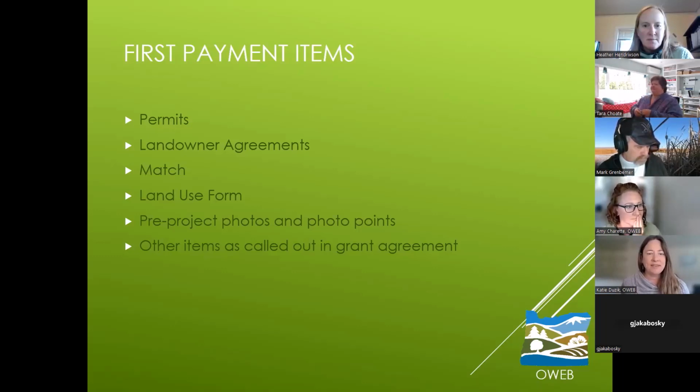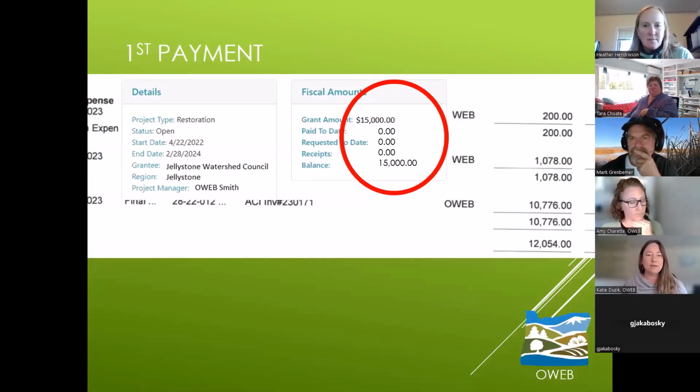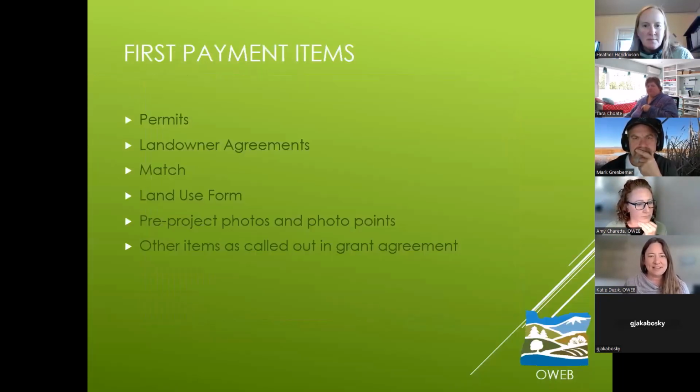Okay, she's nodding. So I was going to just cover briefly the first payment items. This is a common thing that happens with our grantees. Oh, we're so excited, we're going to get going on our project. And then the first payment request is submitted. And then people are very disappointed when their project manager from OWEB gets back to them and says, oh, actually, there's a few extra requirements that we need in order to pay your first request. And Tara, can you go back to the slide? There we go. Okay, so all of these things can be found in your grant agreement.